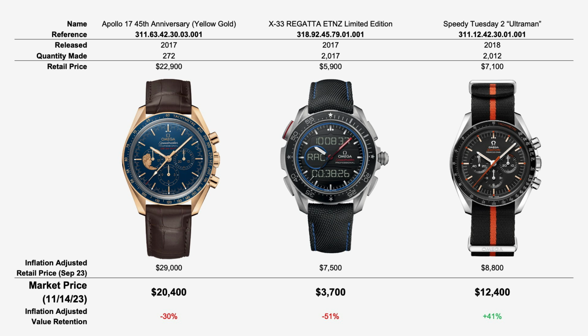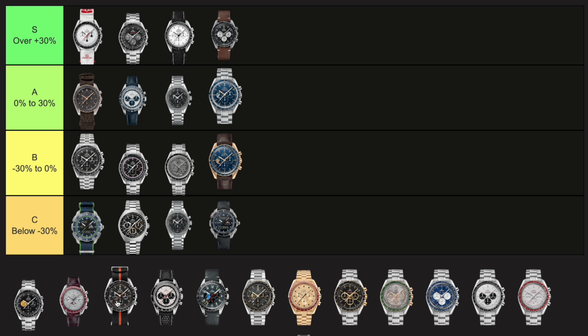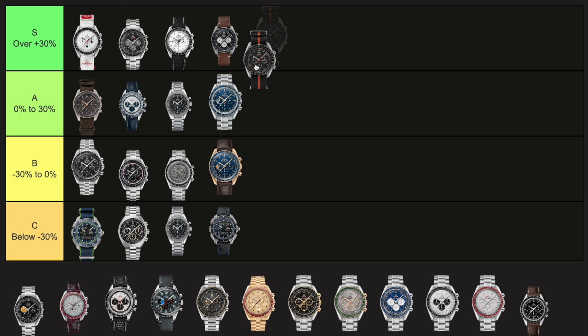The Speedy Tuesday reference from 2017 was obviously so popular that Omega came back a year later and did a second one, the Speedy Tuesday 2 Ultraman, of which they also made 2012 pieces. And this one has an inflation-adjusted VR of 41%, which lands it in the S tier.